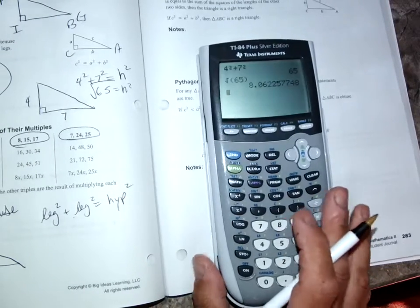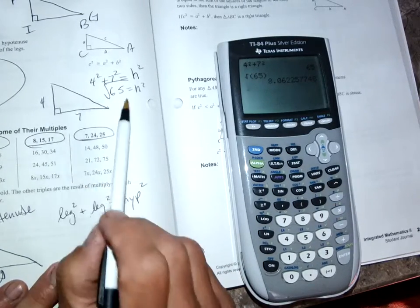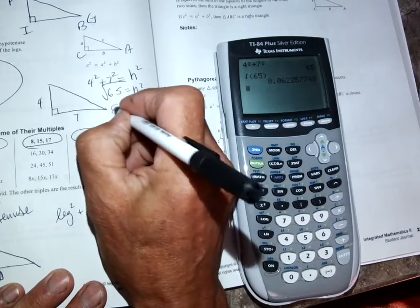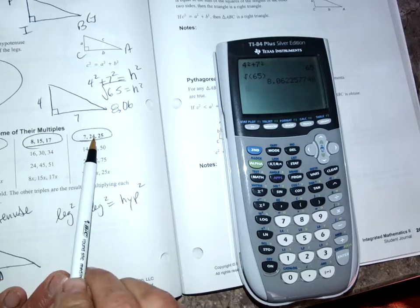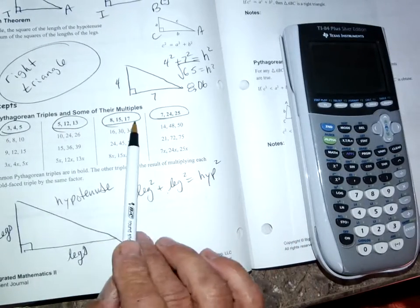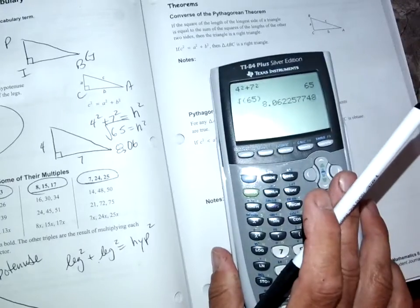8.06, okay? So here's the trick. Most of our triangles will have decimal answers. 8.06 about. However, there are these 4 really nice ones that always work really well, okay? And math teachers, me too, like to use these numbers because they're not messy numbers, okay? But most of them are going to be numbers like this, okay?